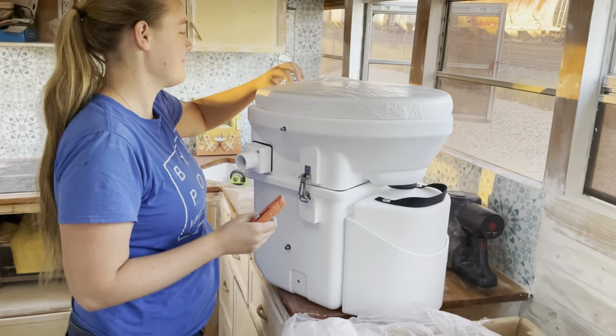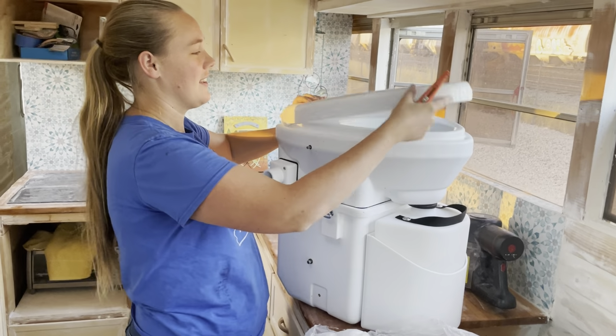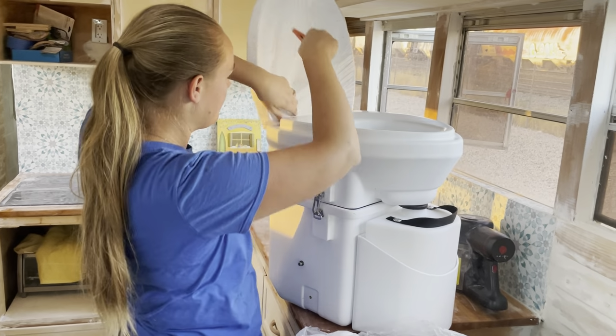We have a composting toilet. Say hello to Johnny Boy.